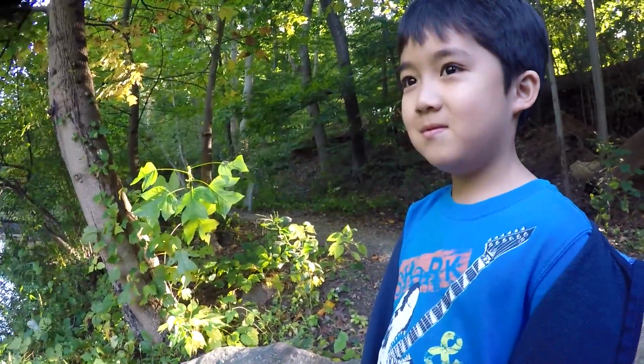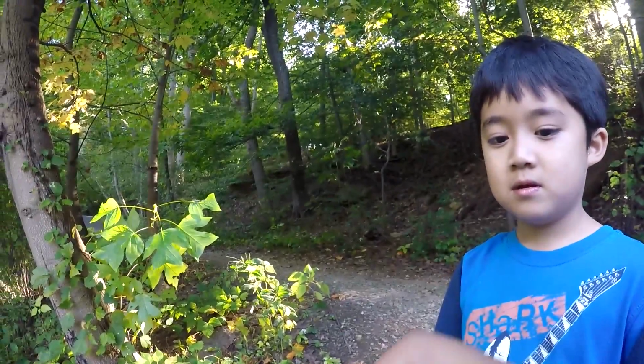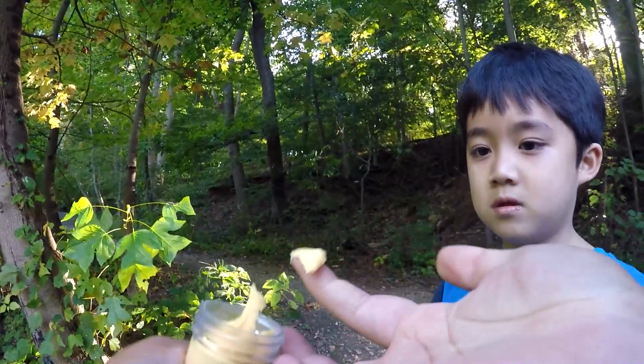Lobster soda. Smells, power bait smells like lobster? Or maybe fish. I don't know what power bait smells like, but anyways, this is what we're gonna do. See, we grab a small portion of it, like this. Okay, it's just like playing with Play-Doh.